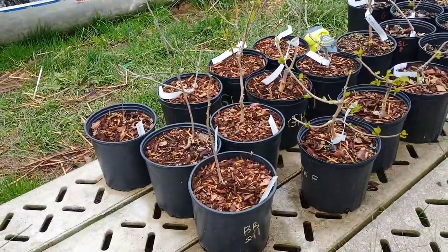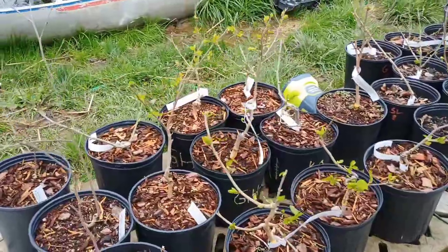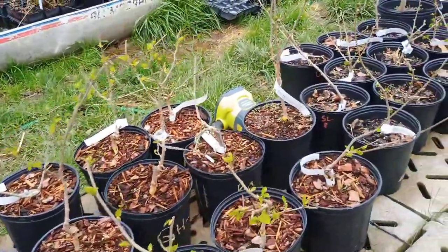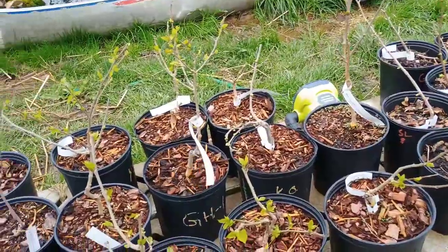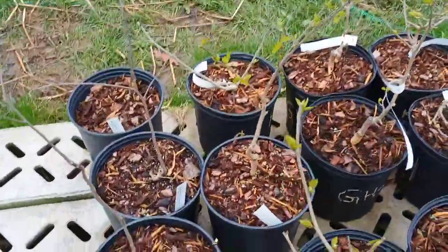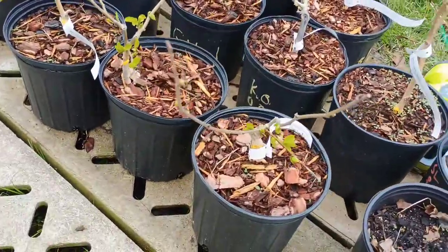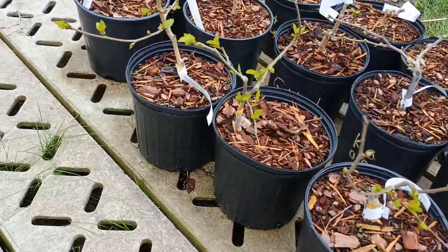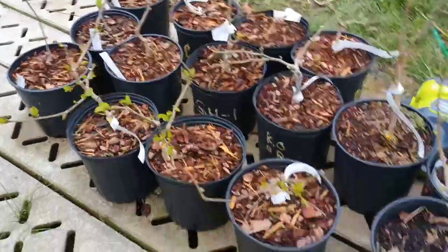Mulberries. We've got some nice native red mulberries, some white fruiting mulberries, GH1, Korean Kakuso. These all got mixed around. We had to take them in when we had that freeze. I know that there's a Lucille and a Miss Kim in there somewhere.